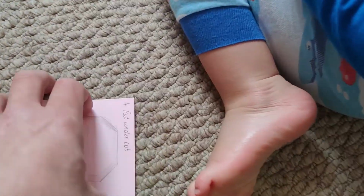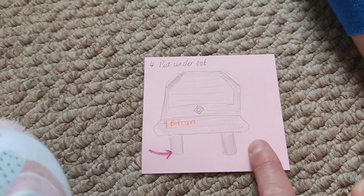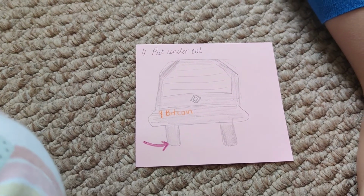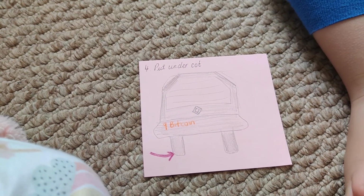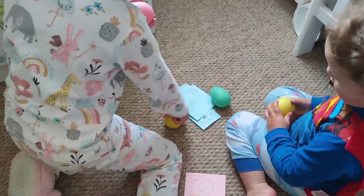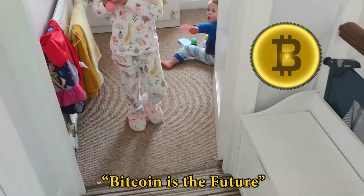What is it? What does that look like? It looks like the back of a car. Maybe that's a Bitcoin sticker. Let's go! Buy Bitcoin, everyone. Yeah. It's the future.